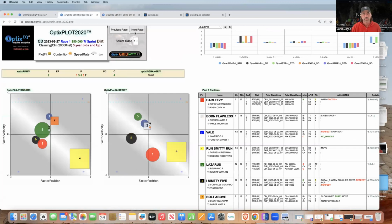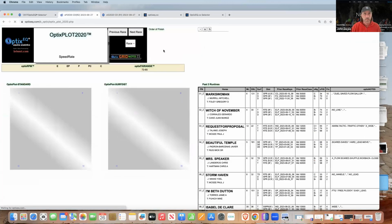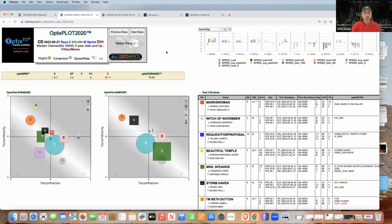And if you're playing the doubles, maybe you want to play the 2 and the 5 and play against the 4 in leg 1. I'm going to race 2 now. We're going to do a maiden claimer. It's a kind of low level race, but hey, these low level races on the cards, you could do okay on. You've just got to kind of figure them out.